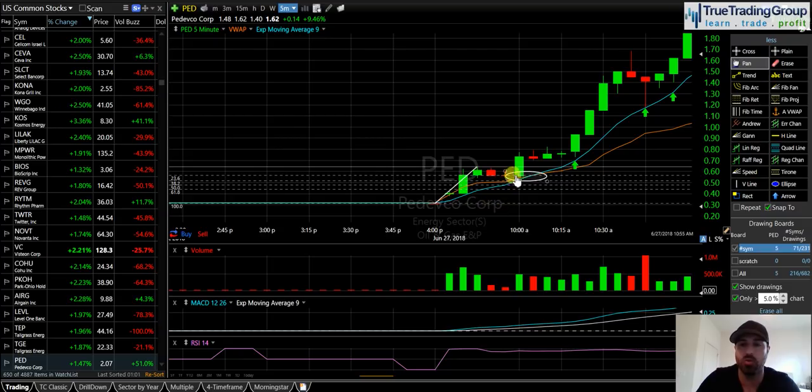So if you guys were along this PED around that VWAP crossover, you can take tier 1 profits off here, take tier 2 profits off here, and then you can just ride this trade line on your last final piece of the position, and that can help you stay in a winning trade longer by using that trade line.